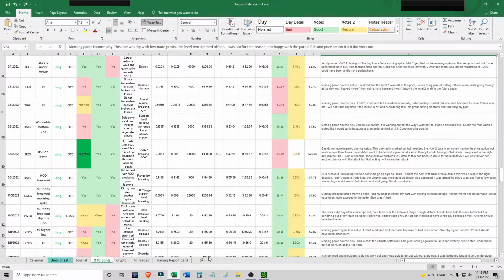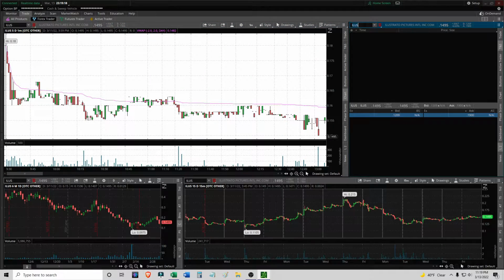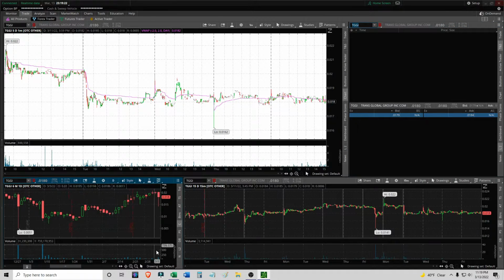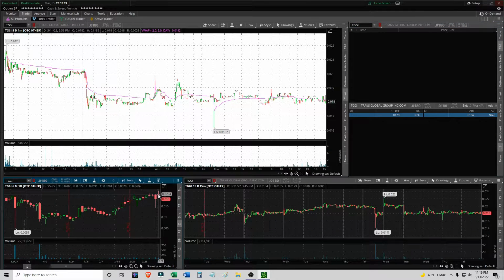Let's look at TGGI for the 7th, and this was the first dip under VWAP. The 7th is right here. Yeah, it looks like a nice breakout attempt. It didn't do it, but it looks like it was trying to.